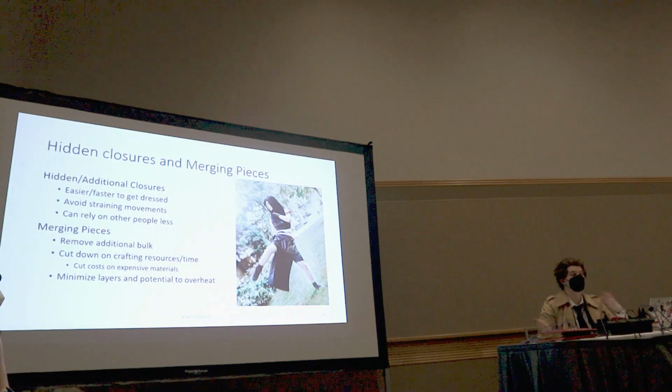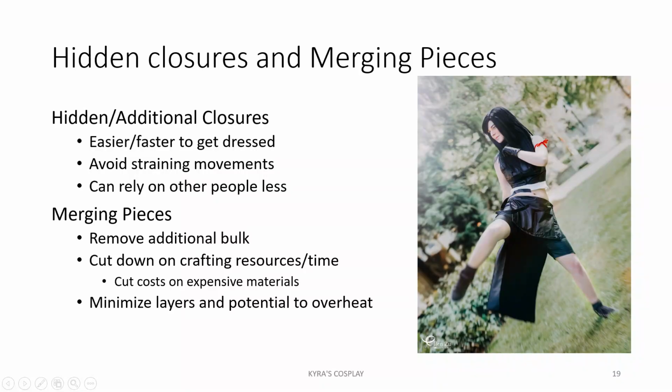As far as merging pieces, I did that with this costume. There's a white undershirt and there's a black crop top. Those are the same piece. They will remove bulk. They can also remove heat. So if you're wearing this in the summer and the whole thing is pleather and you're dying, at least you don't have an additional layer there.